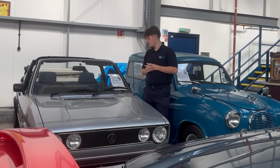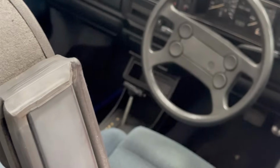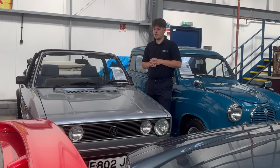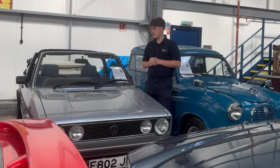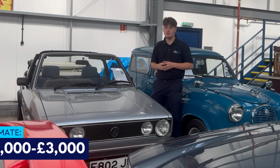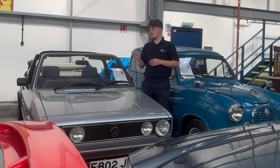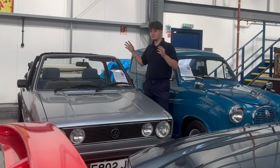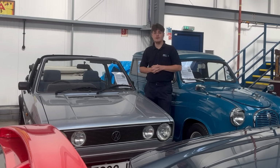in the summer months. Again, this sort of age of Golf is really, really popular at the moment. Obviously, the GTIs are by far the most desirable, but the Clipper Cabriolets are still a very good purchase, especially at this price point. This is estimated at £2,000 to £3,000. That's great value for money. If you're looking for a classic car that's going to be relatively easy to maintain and to just have fun with in the summer months, then this might be the car for you.